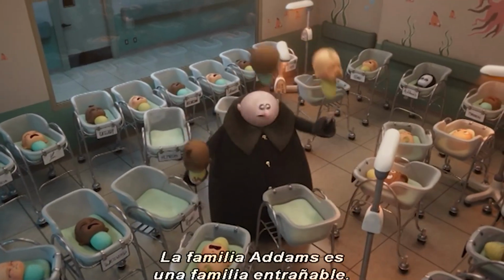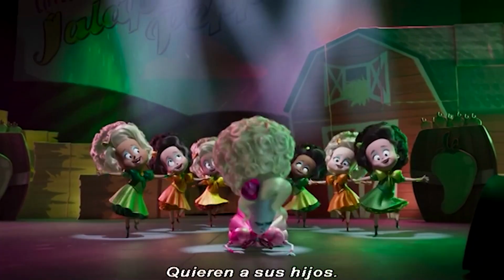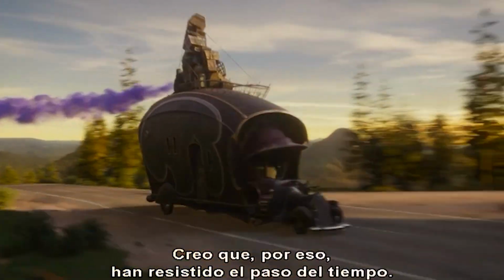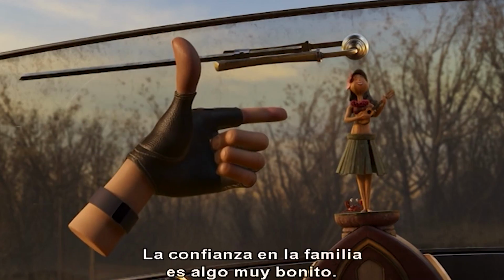The Addams family are this loving family. Morticia and Gomez, they genuinely love each other. They love their children. It's what a lot of people are attracted to. I think that's why, ultimately, they have stood the test of time. That sense of family love, family commitment, family trust is something that's really beautiful to watch.